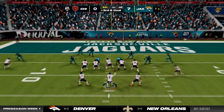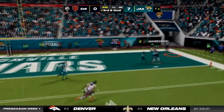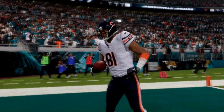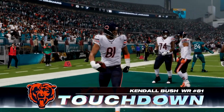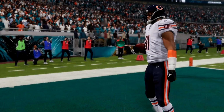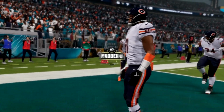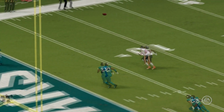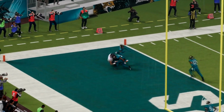Let's see, third down and goal. Here we go, end zone. This is caught, touchdown, and that's Kendall Bush. What a job there on third down and goal. Throwing a little fade route to the 6'5" receiver, and I'm excited for his third season. I think in this third year, you're kind of expecting him to take a leap in this campaign.